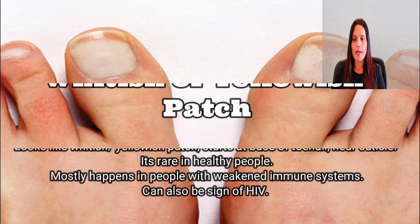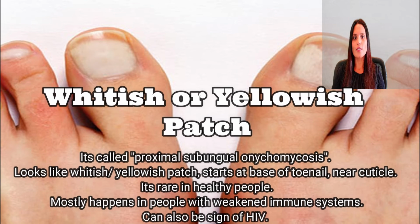Whitish or yellowish patch. Another type of fungal infection is called proximal subungual onychomycosis. It looks like a whitish or yellowish patch that starts at the base of the toenail near the cuticle. The infection is rare in healthy people. More often it happens in people with a weakened immune system. It can also be a sign of HIV.